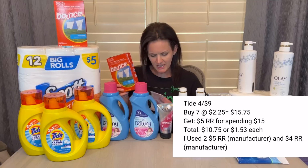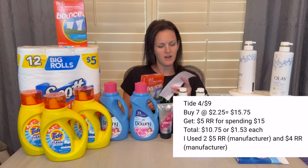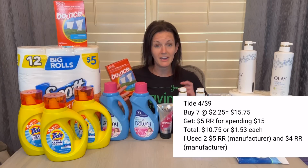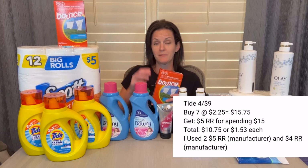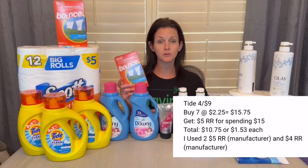And I believe, I'm trying to remember now which one printed. I believe it was the manufacturer one that printed. Don't quote me on it. I know I need to do better with remembering which register rewards print while I'm at the store, but I am doing so many things so quickly on Sundays that sometimes I fall short.